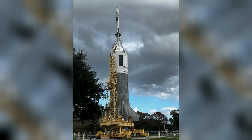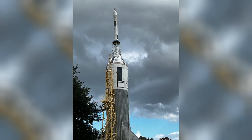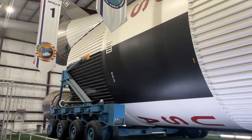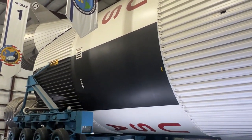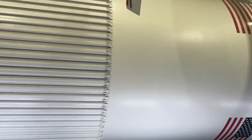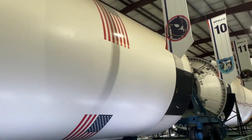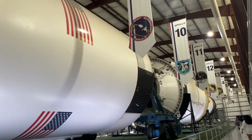The tour finishes at the Rocket Park, where we got to see up close and personal the Saturn V rocket, which is the tallest, heaviest, and most powerful rocket ever flown. It stands 363 feet tall, and when it's fueled and ready for launch, the rocket can weigh up to 6.2 million pounds or 2.8 million kilograms.